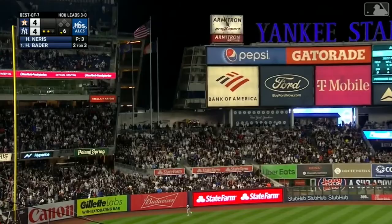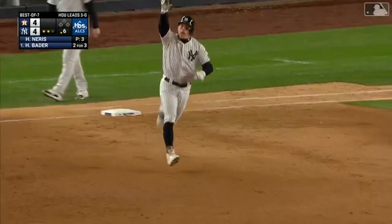And the Yankees strike. First one came back in May with the Cardinals. And now Bader will launch one out of here. Harrison Bader gives the Yankees a 5-4 lead.